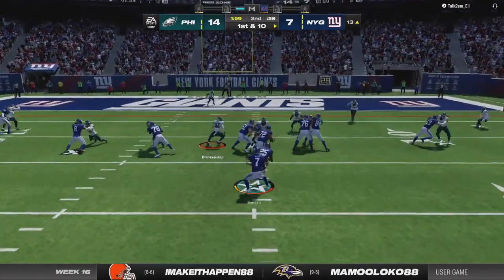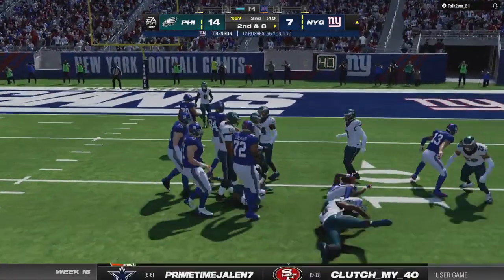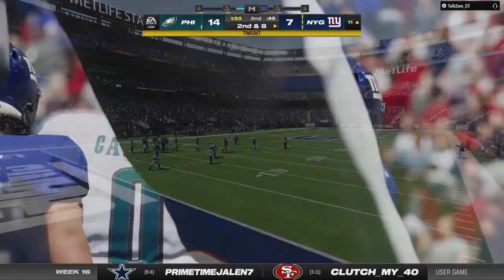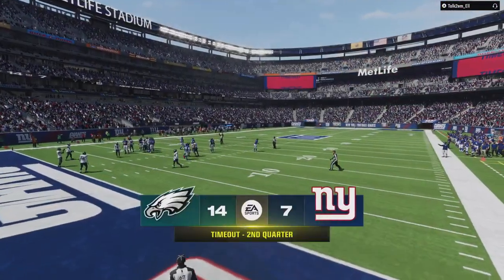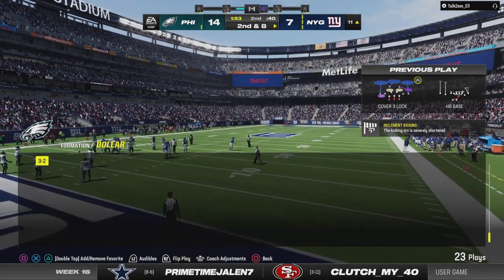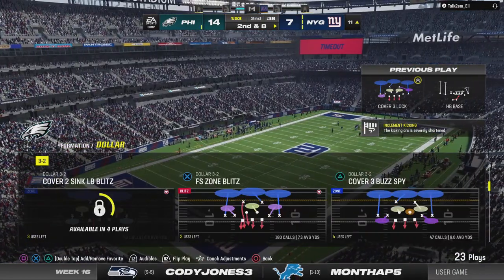On 1st down, they'll go to the ground attack. And he'll be taken down here at about the 11. Now the Eagles will use the 2nd of their timeouts. So that means they're down to 1 remaining here as we head toward halftime.